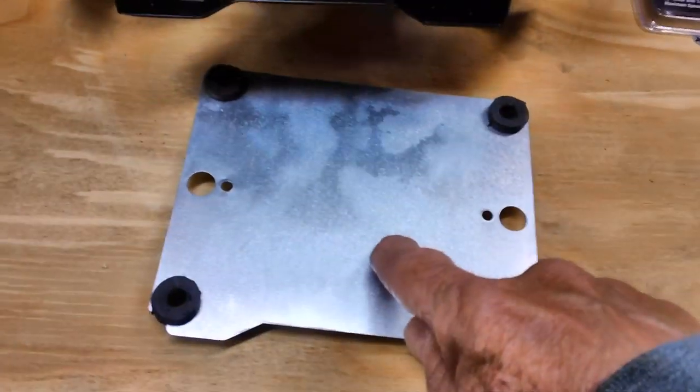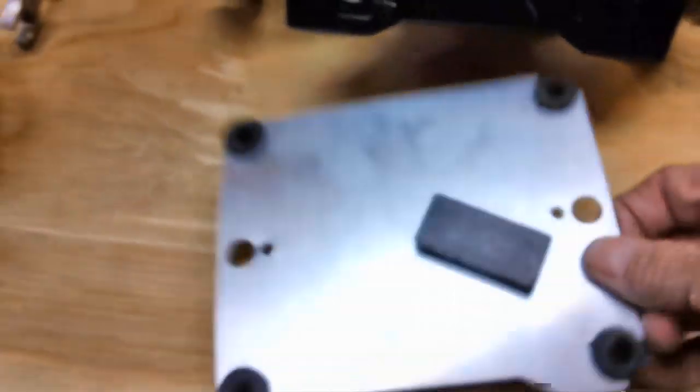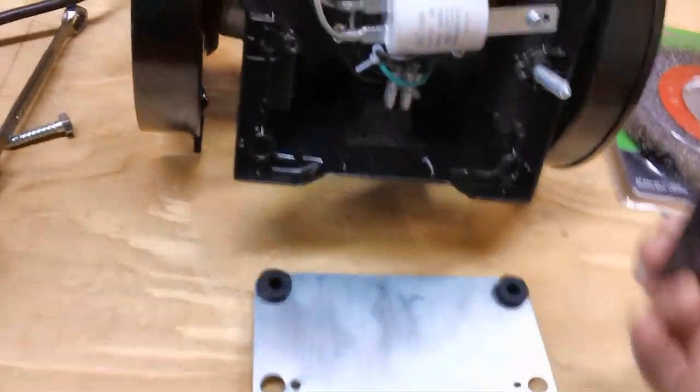I said that this was aluminum earlier. Sure feels like it, sure sounds like it, but it's not. It's cheap tin, cheap from China. Are you kidding me?